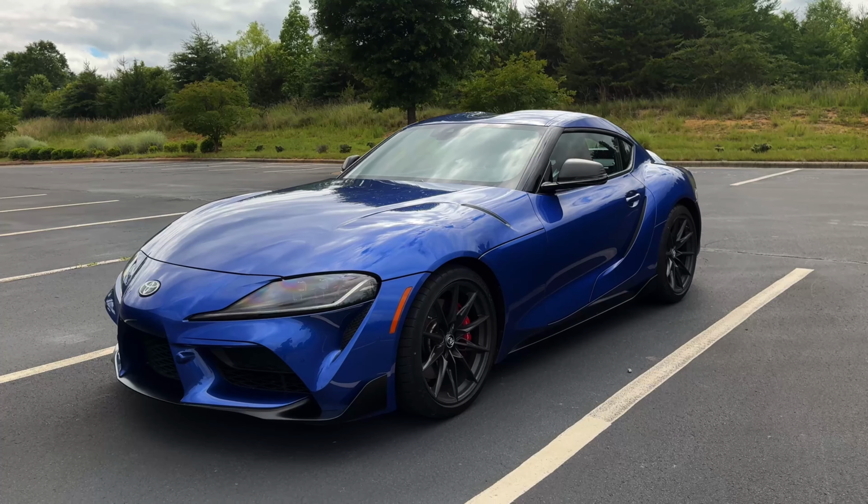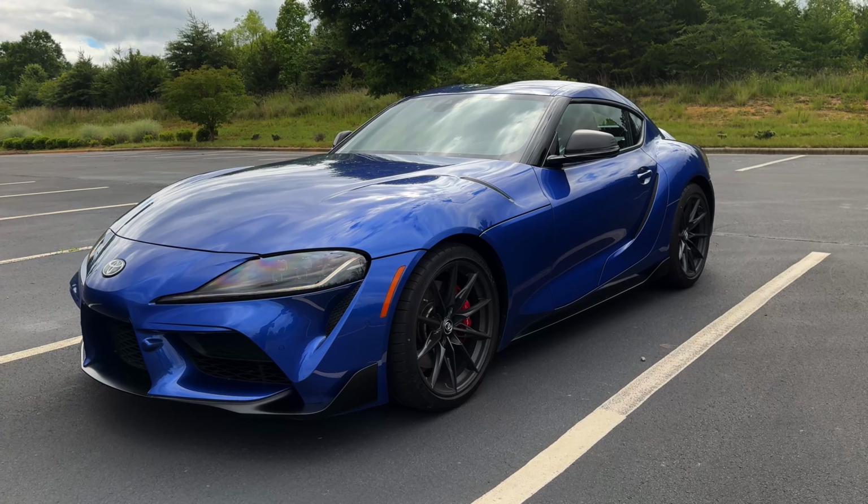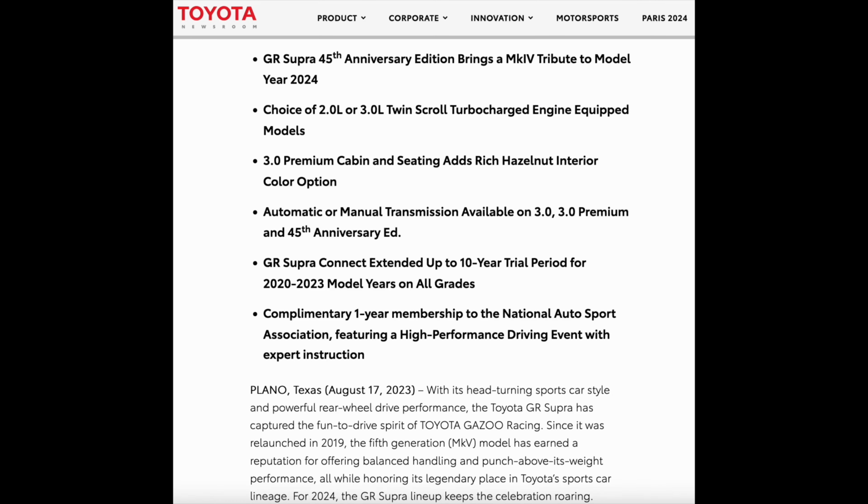Even the largest Toyota broker out there, his name is Jim, told me that his dealerships are offering these things at sticker price. Yeah, it's sad that you can't get any real discounts on this, but it is what it is.